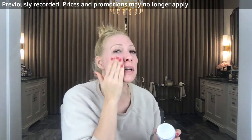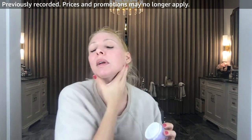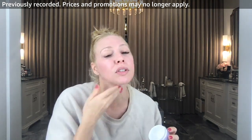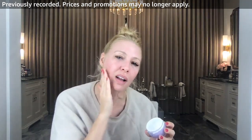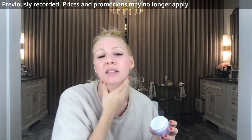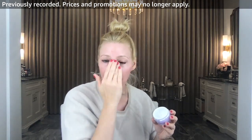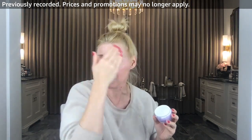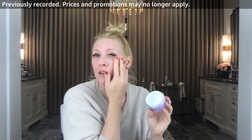So this just is a really good creamy topping that feels so soft, and it doesn't feel light, but it doesn't feel heavy. It's a perfect consistency for me to put on to give my skin a good drink. So I've linked that below, you guys, for you to throw in your cart right now. It's only like $21 or something like that. And this jar has lasted me a long, long time.